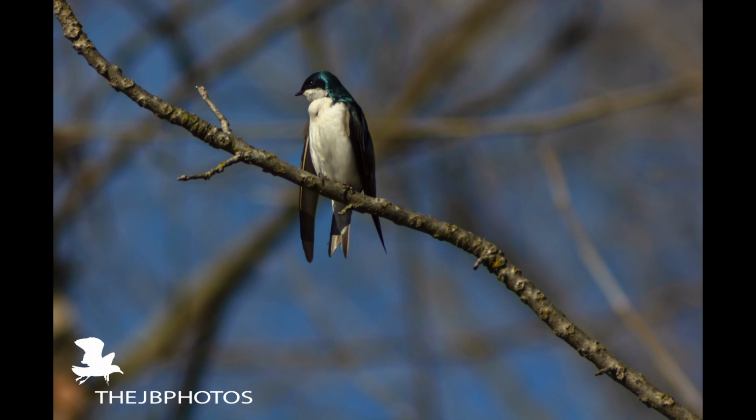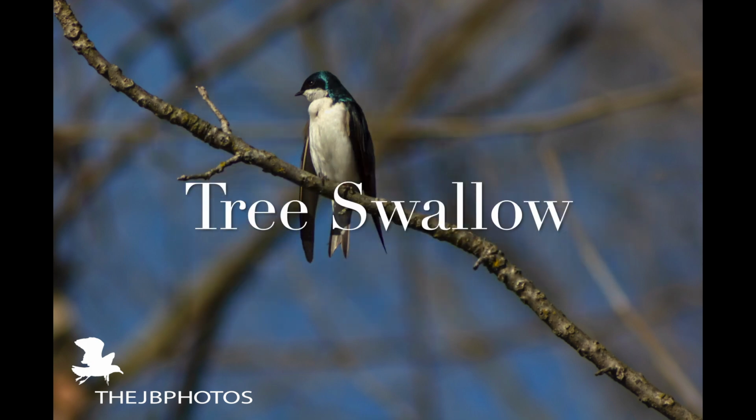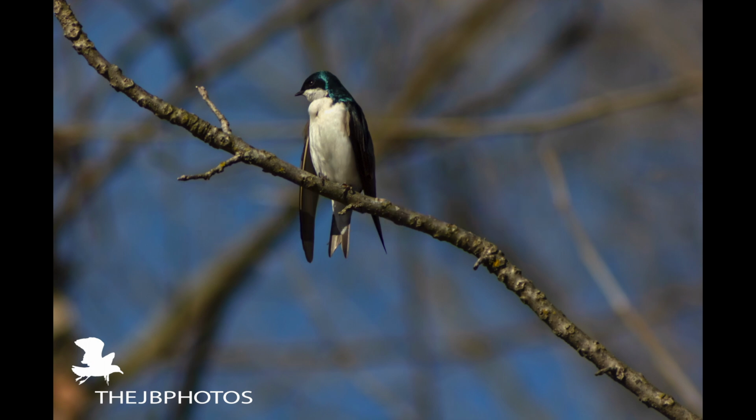So this is my very first time photographing a tree swallow. To me, this image is very interesting. I love the lines and shape. The lines of the tree limb are transformed, moving in an S shape, almost like a snake slithering through.